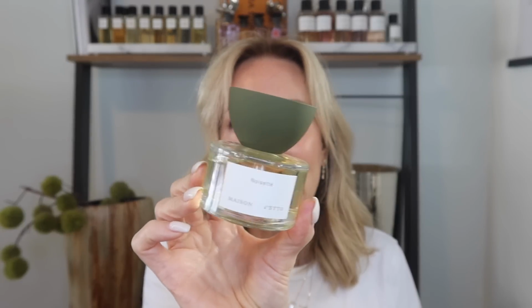I think it's such a beautiful scent, and again, I love the aesthetics of this brand. So let me know if you have tried Maison D'Etto, what your favorites are, but I would highly recommend this for anyone who is looking for that aromatic, clean scent. You love those clean girl aesthetic scents. This is going to be your niche version.